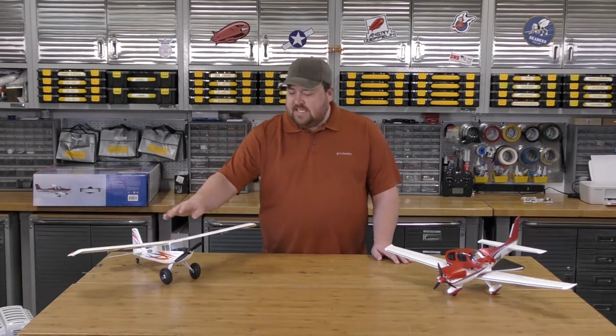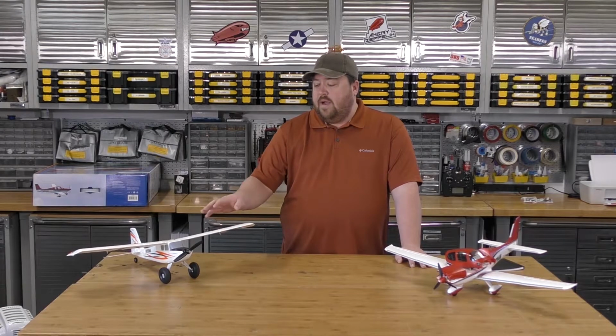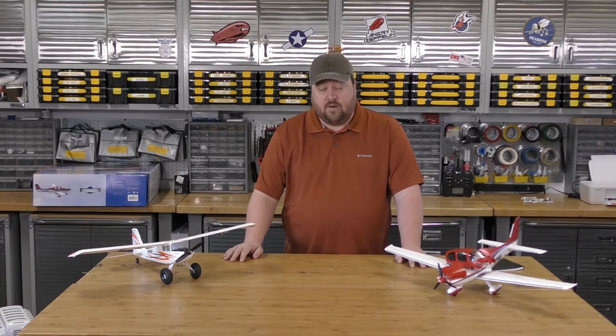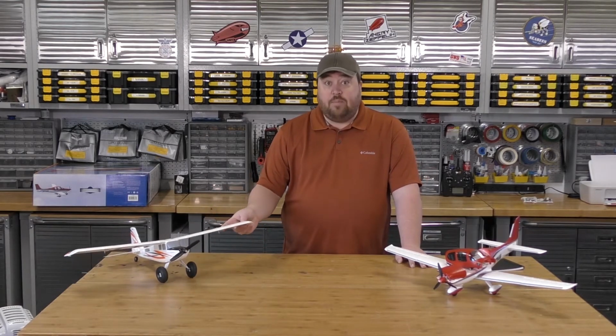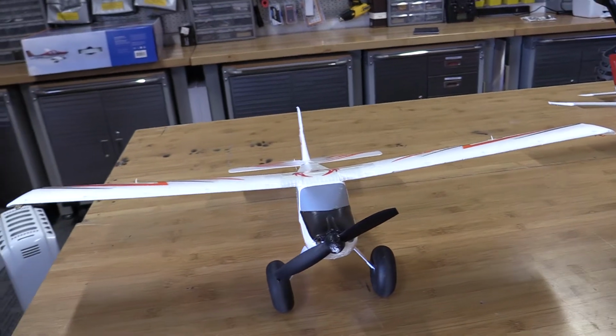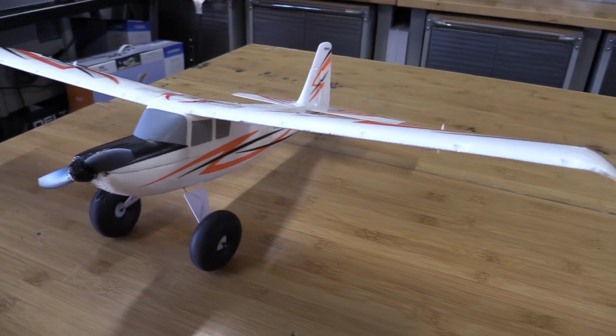So it's 76 flights. When we look at the price of this plane at about $130, we're now down to a reasonable cost of ownership of about $2 a flight. That's fantastic. Anytime we have a plane that lasts that long, that we have replaced foam on, and it continues to fly as well as the first day, we have a winner. That's something we highly recommend and we can get behind.